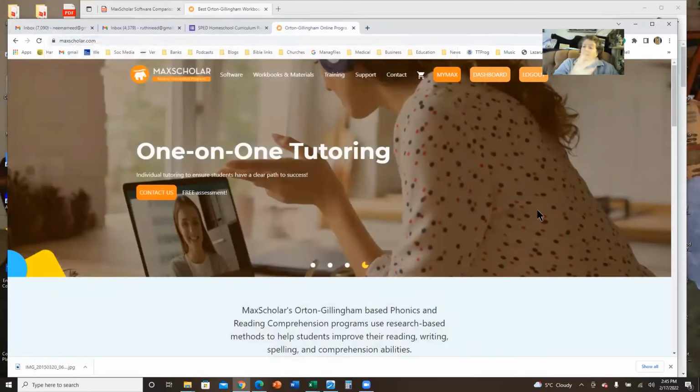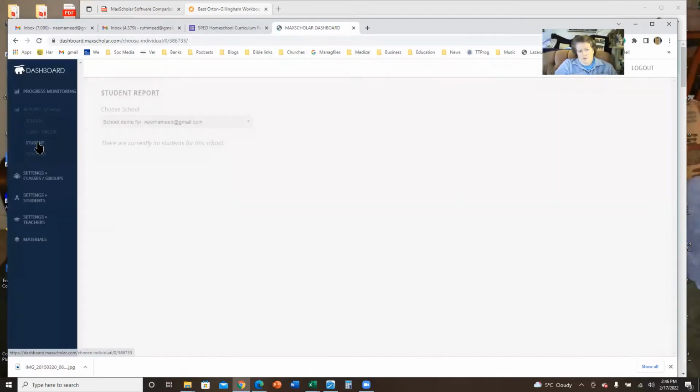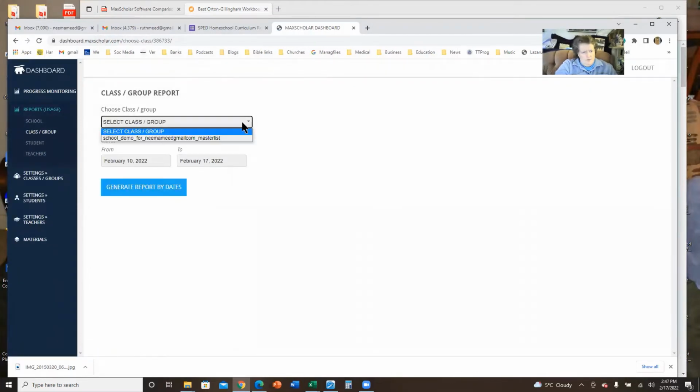So let's just take a peek. Well, no, let me look at the dashboard for a second. We'll come back to take a peek at the actual things that you can have in the program. As a parent, you get all of these reports that you can use with progress monitoring and things like that. So you can click in here and you can click on student. I'm going to select the things that you need.